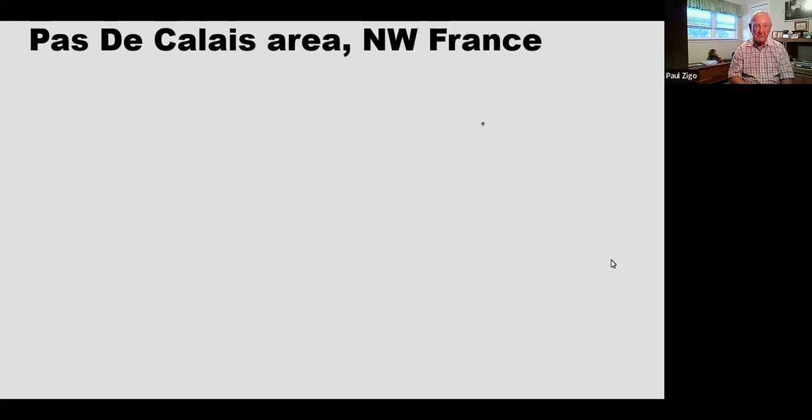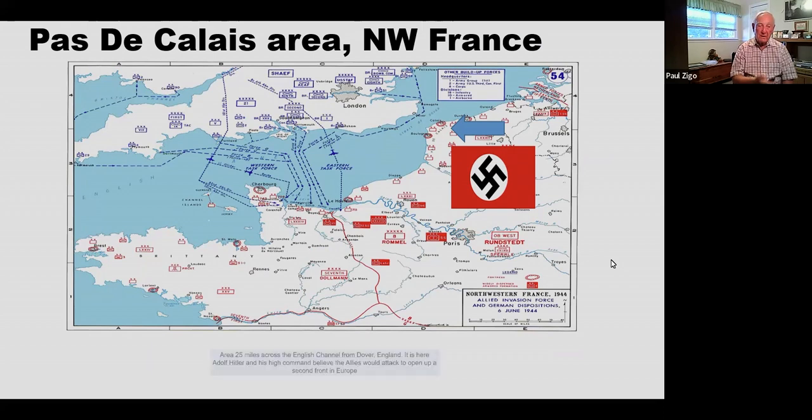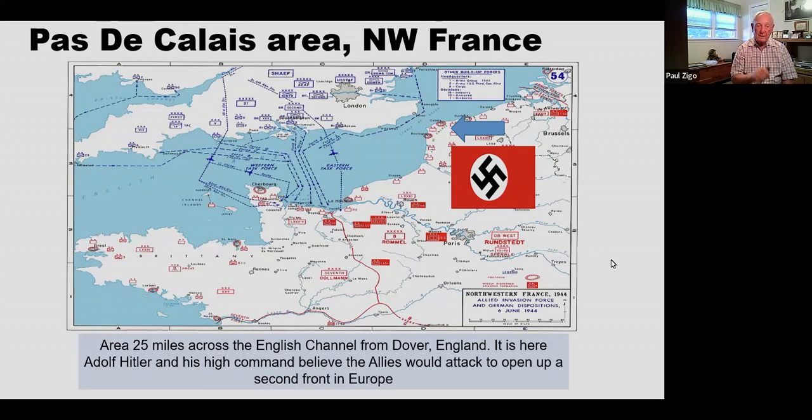Now, let me point this out to you. The Pas-de-Calais area in northwest France is located where that arrow notes. And the Pas-de-Calais area is located 25 miles across from England, 25 miles across from the cliffs of Dover. This is where Adolf Hitler, the leader of Nazi Germany, and his high command truly believed the Allies were going to attack in the future if indeed they wanted to open up a second front in Europe.